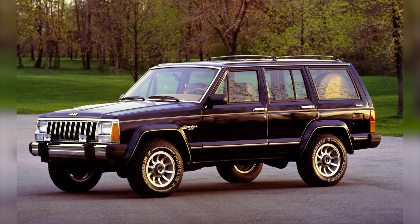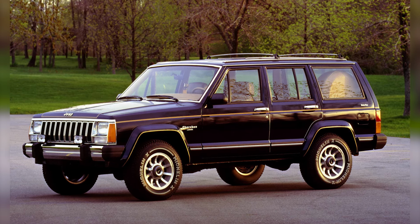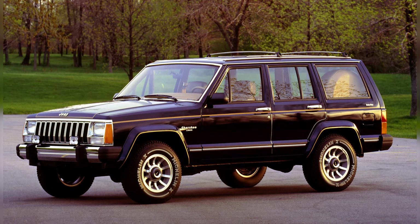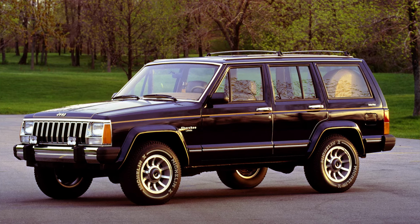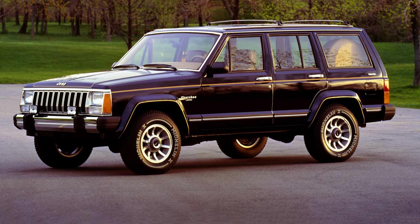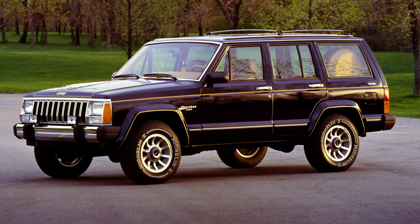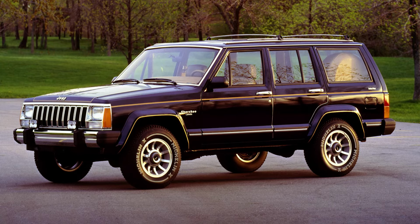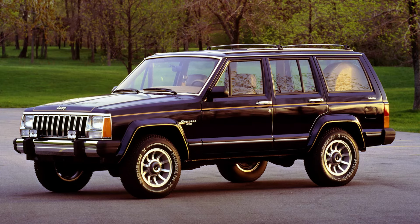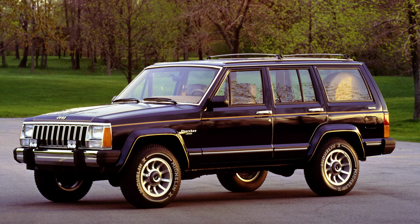Despite its lighter and more aerodynamic design, the Cherokee XJ did not compromise its off-road capability. Equipped with Jeep's renowned four-wheel drive system, this vehicle proved to be exceptionally capable in a variety of terrains, consolidating the brand's reputation in the off-road segment. It offered a range of engine options, but one of the most notable was the 4.0-liter inline-six engine. This engine not only provided solid performance and reliability but was also known for its longevity, with many vehicles reaching and well surpassing the 300,000-mile threshold with proper maintenance.